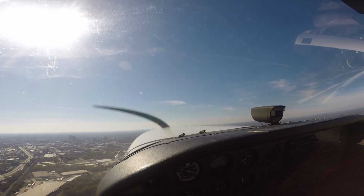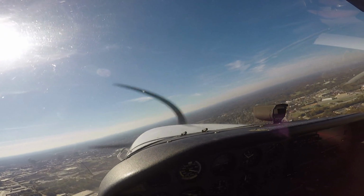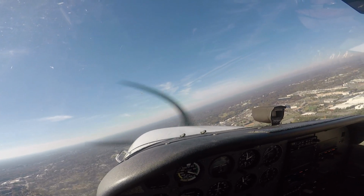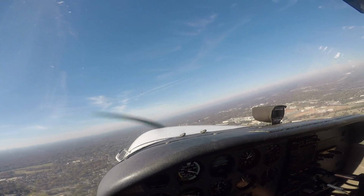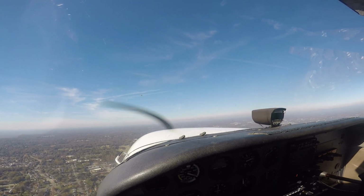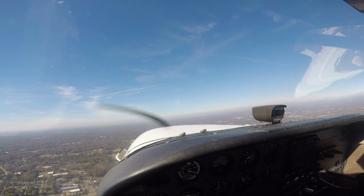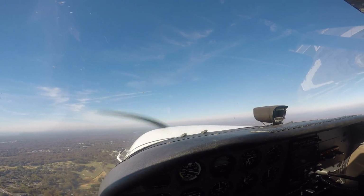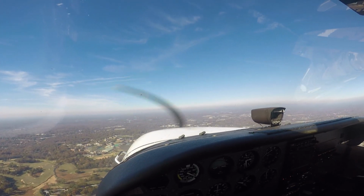Let's turn right to about a 315 heading. All right. Let's use 300 to start with. All right. Okay, level off at 2500. All right. Push it down, take the climb out. Push it down.